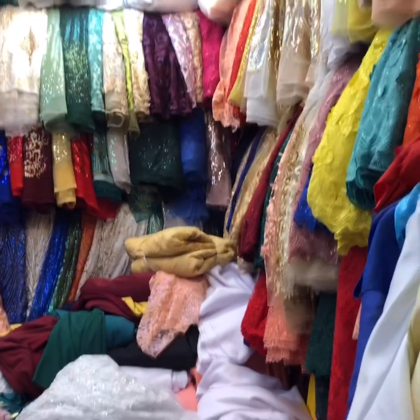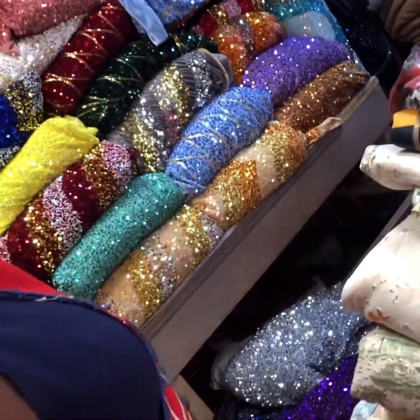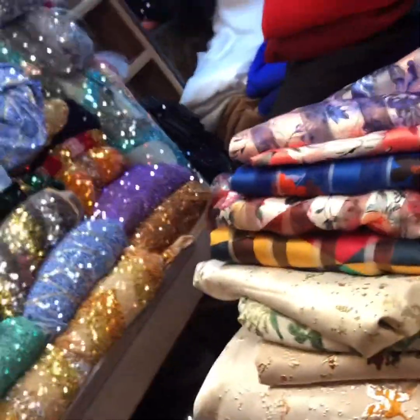Guys, so I'm still roaming the market looking for the other fabrics that I want. I told you I have particular styles and particular cloth I want. So I asked where I bought the gold material. I didn't find it. So I'm going to be roaming till I find what I am looking for, or an alternative. Okay, let's roam together.